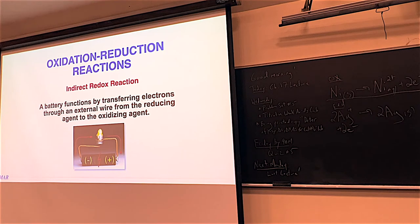It's the same as the copper-silver example we saw earlier. It's just that this time we control when it happens and when it doesn't. And this has a lot of potential, excuse the pun, as you'll see, for making chemical change and other kinds of things happen that wouldn't normally happen.